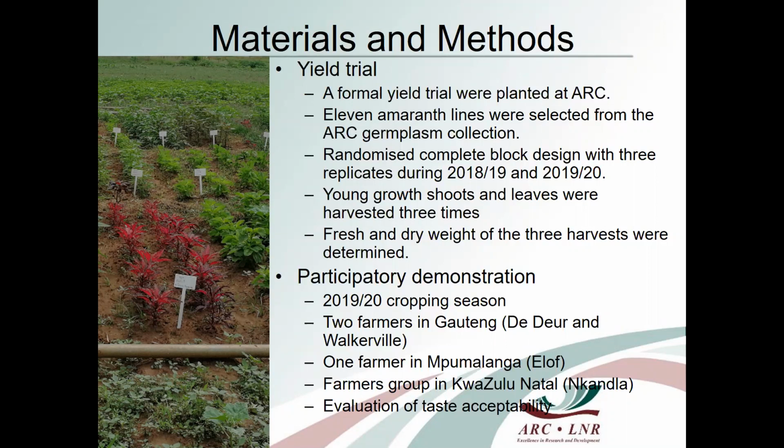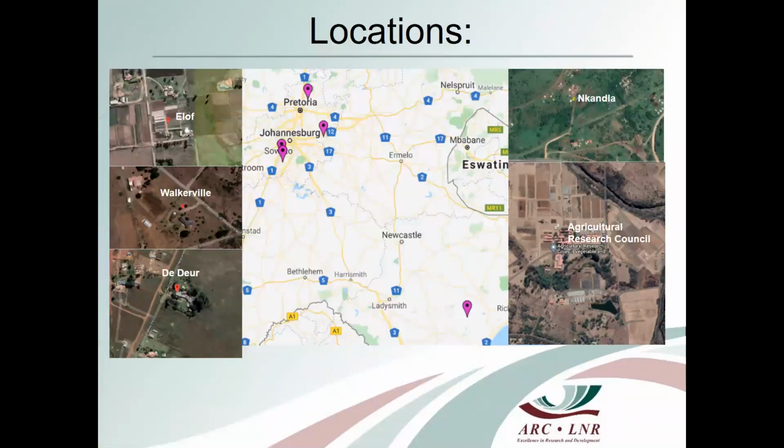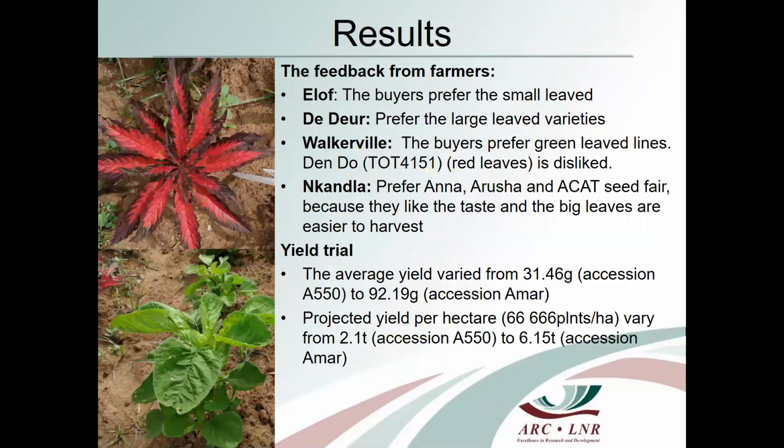The farmers were identified during the 2018-19 cropping season. 2 farmers were identified in Gauteng, in De Deer and Walkerville, and 1 farmer was identified in Elof in Mpumalanga. In KwaZulu-Natal, 1 farmer group was selected in the Nakandla area.